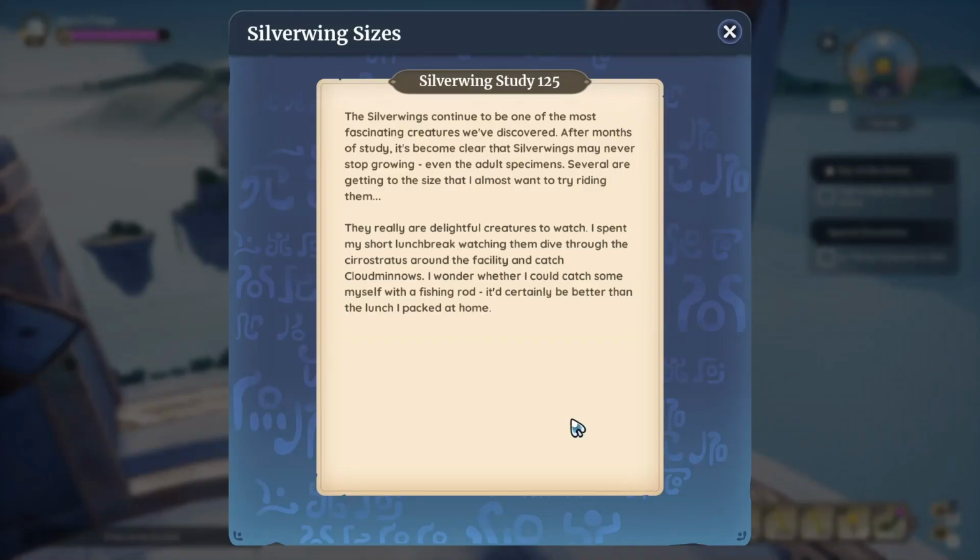Silverwing sizes. Silverwing study 125. The Silverwings continue to be one of the most fascinating creatures we've discovered. After months of study, it's become clear that Silverwings may never stop growing. Even the adult specimens. Several are getting to the size that I almost want to try to ride them. They really are delightful creatures to watch. I spend my short lunch breaks watching them dive through the cirrostratus around the facility and catch cloud minnows. I wonder whether they could catch some myself with a fishing rod. It'd certainly be better than the lunch I packed at home.